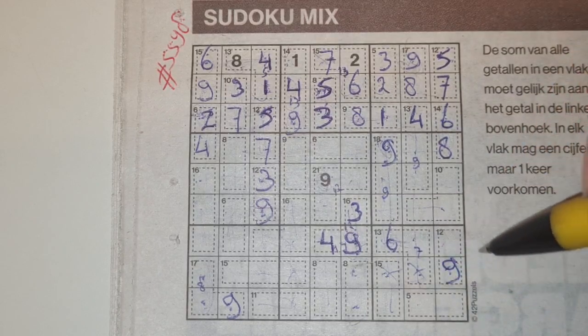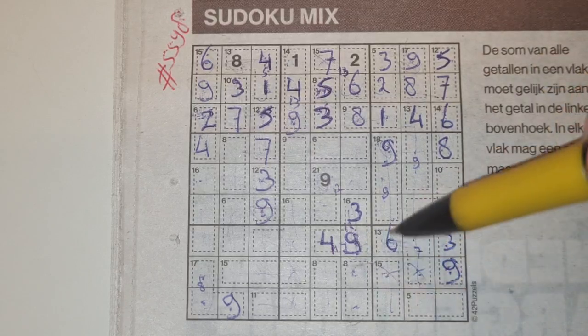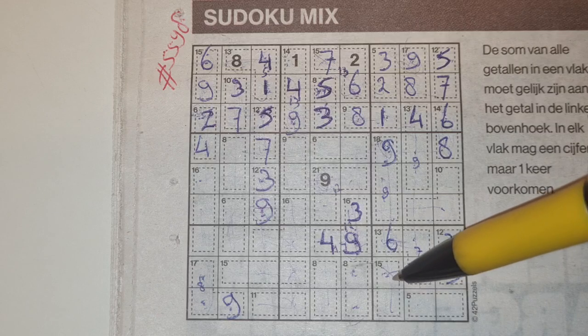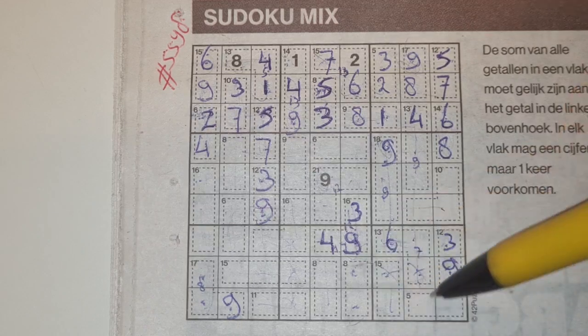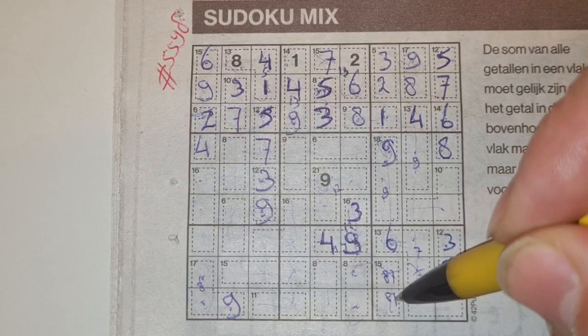In the box of 12, the combination will be 9 plus 3. In this big square, we have a box of 15. There are two combinations for the box of 15. 9 plus 6 is already used in this big square. So two numbers left, the 8 and the 7. 8 and a 7, I do not know in which order.